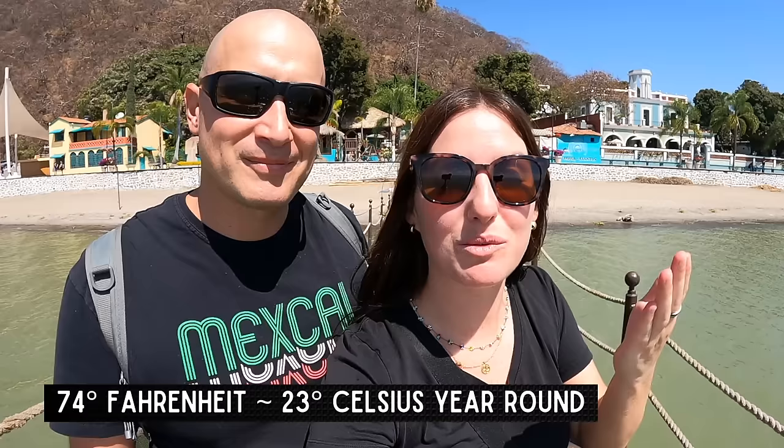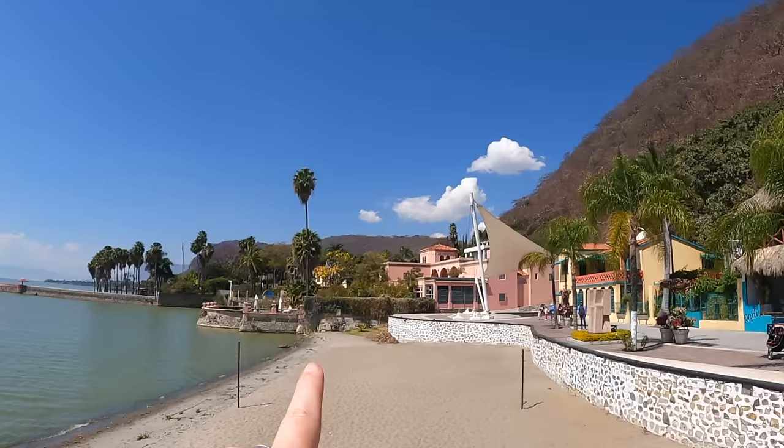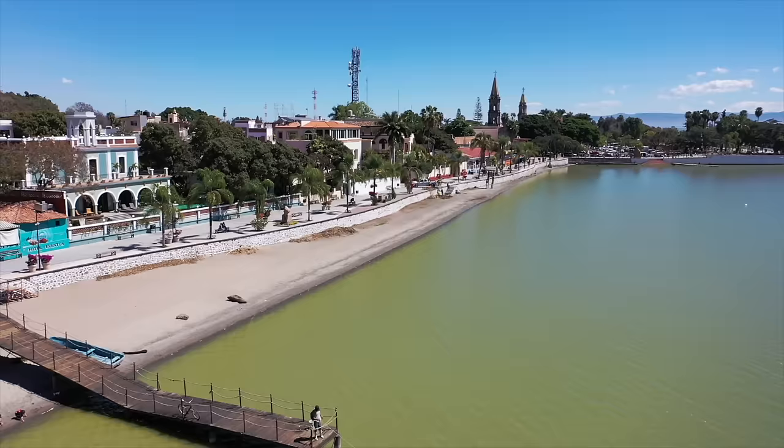And speaking of the temperature, Lake Chapala is known to have one of the best climates in the world, hence why a lot of people come and move here. I can vouch for that. Every day has been absolutely gorgeous here. Sure has. So right down over here, the Malecon ends, so we're gonna continue back east.